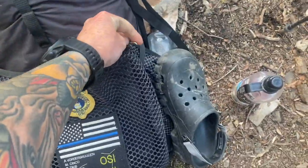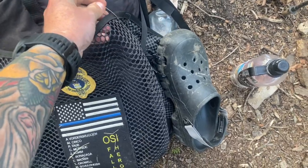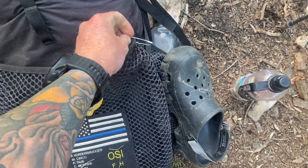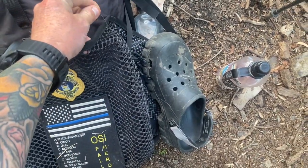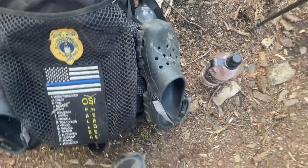Learned this from Rapture as well. It's a clothespin, so when I have wet socks or a wet towel or something that I need to dry as I hike, I just attach that here and let the sun dry it.